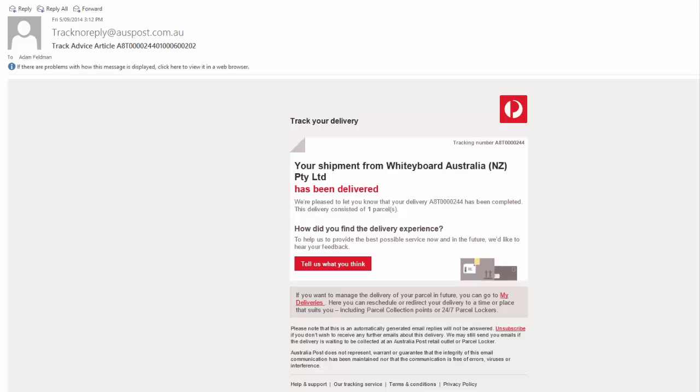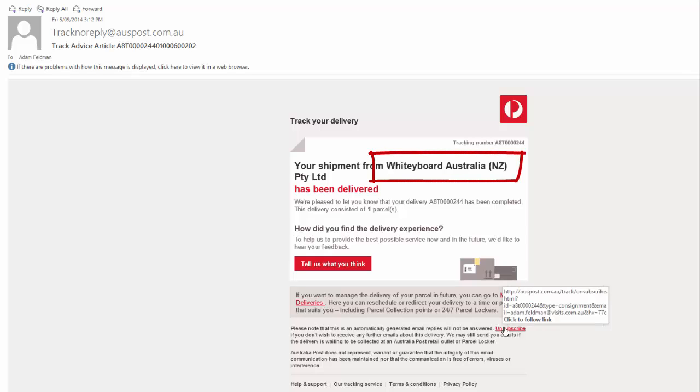For comparison, this is actually a real Australia Post email. Notice how the email looks professional. The email sender is at the correct email address for Australia Post. If I move my mouse over the links, they send me to the Australia Post website, and this is a company that I actually had just dealt with in the last couple of days.